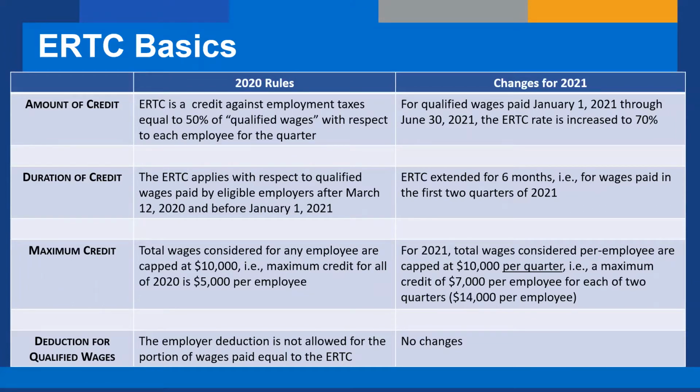For 2020, the ERTC gives eligible employers a credit of 50% of qualified wages paid each quarter. That 50% credit applies to qualified wages paid between March 12, 2020 and before January 1, 2021. In other words, if you are an eligible employer and you paid qualified wages in 2020, the government will give you a tax credit that turns into cash that essentially pays half of those wages.